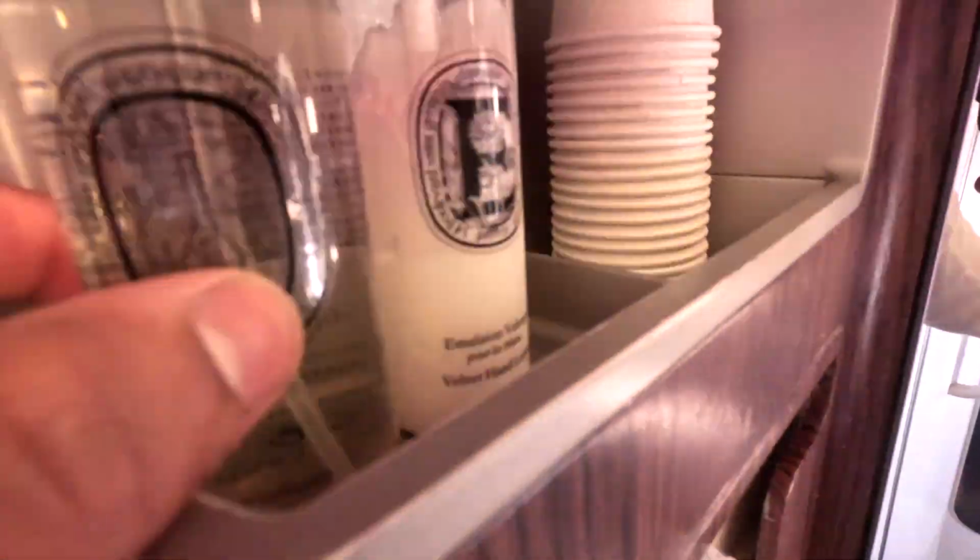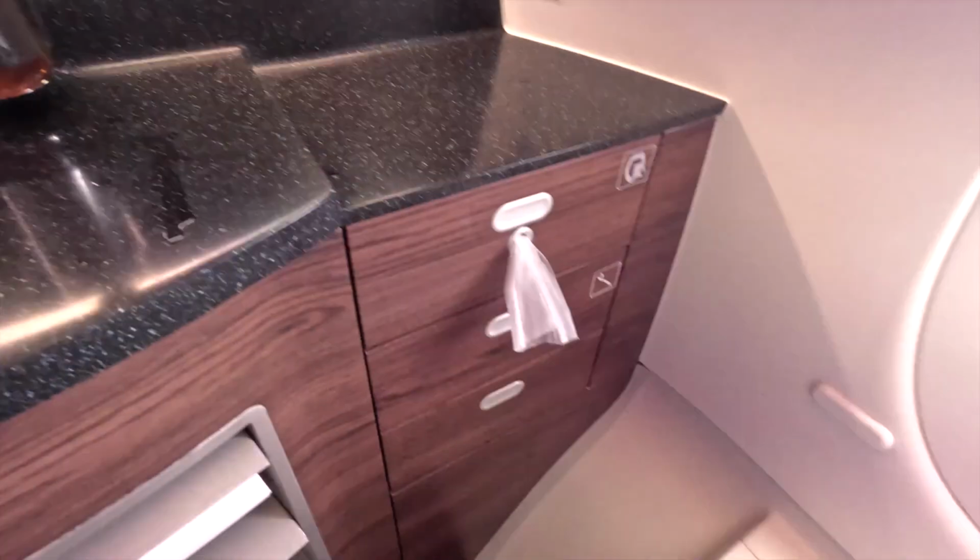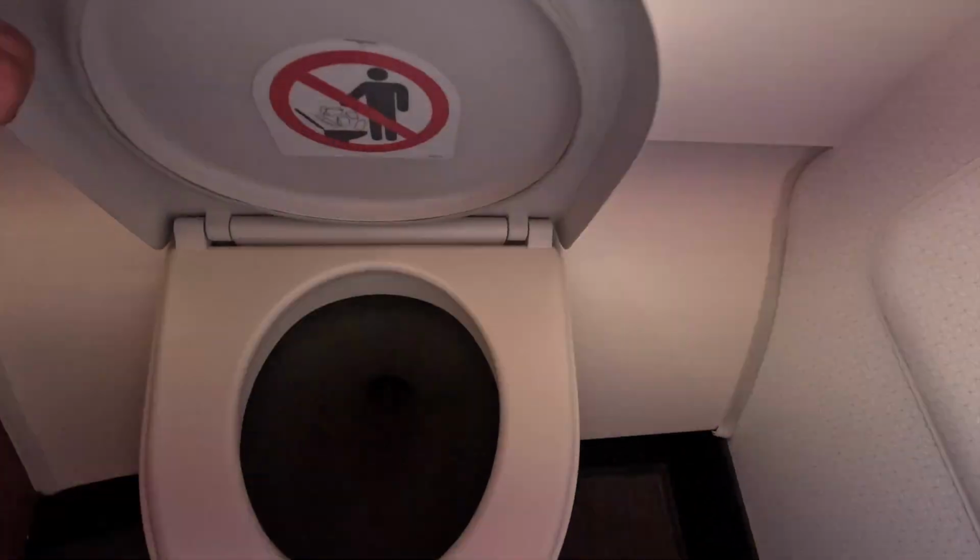We also have a couple more Diptyque products up here. We have like some cream as well as some like spray, I believe. We have those Qatar Airways cups with the Qatar Airways logo that's currently upside down. Tissues, napkins, and we also got a toilet seat, another mirror on the other side, and we also got this thing you use to change a baby's diaper.